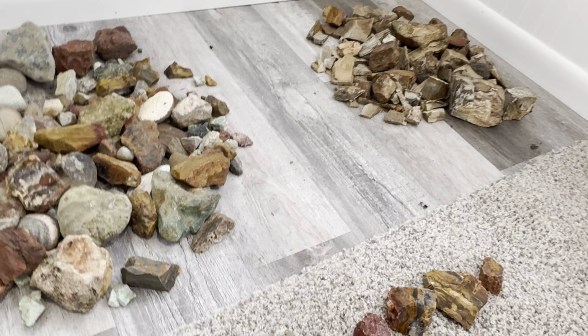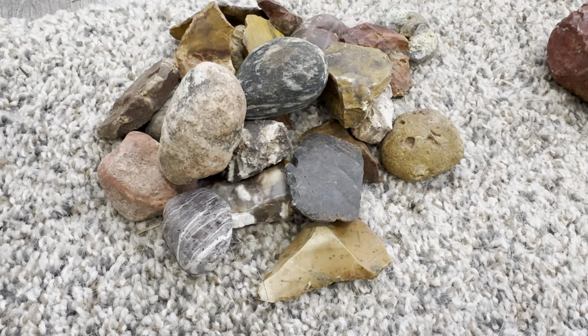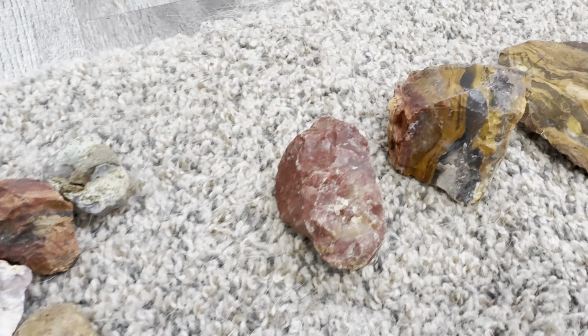Well, I ended up separating a few that I could take back with me in my luggage. This little pile here for tumbling, and then these 4 will be just different projects like cut and tumble, how well will it tumble, those kinds of videos.